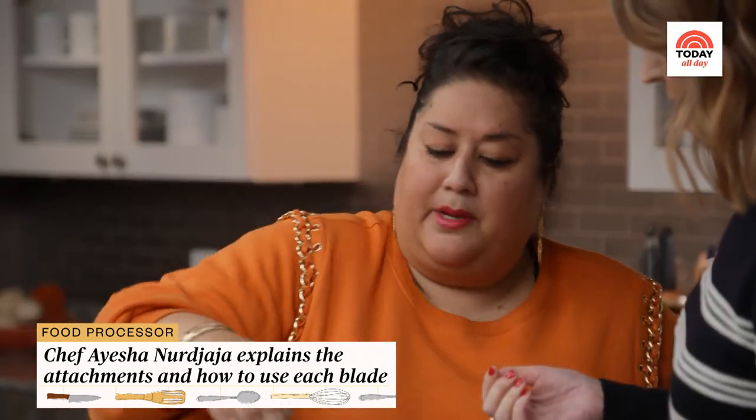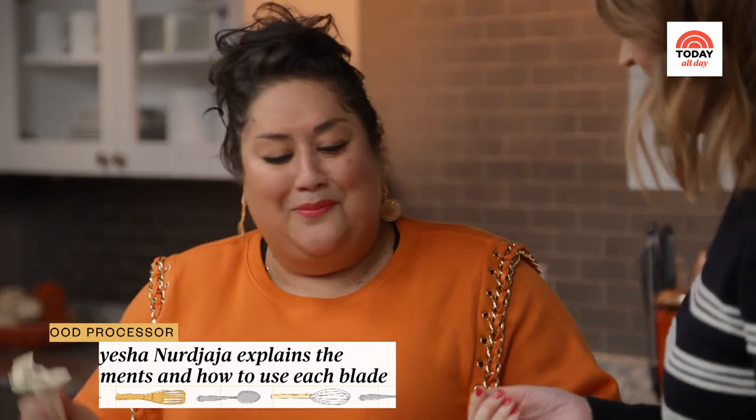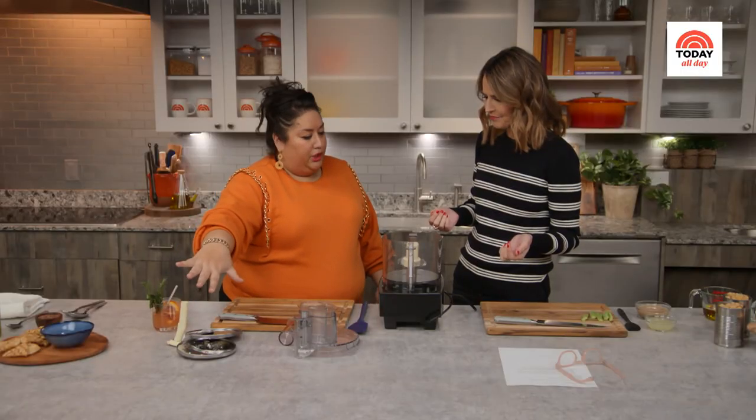And then it comes with this nice microphone. You can sing karaoke while you're making it. But that's really for the attachments, and we're not going to use that right now.